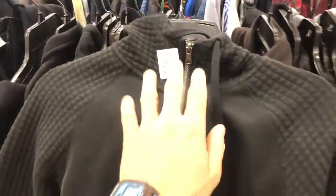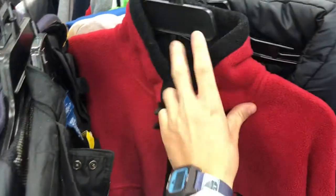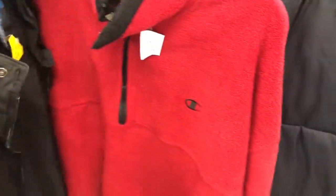So here is the first item of the day. It's a Reebok CrossFit full zip. I didn't find the comps on this one. It was very hard to find, so I ended up letting this one go. It was a small size and there was a small hole in the material. Then here I'm searching through the thrift, past a little Champion there, but nothing too serious with that.